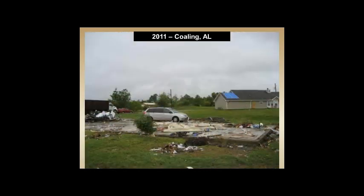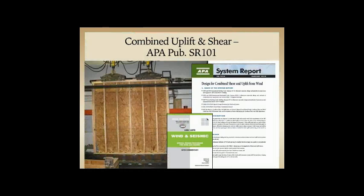This building, the entire building, is swept clean in an area. It was hit at about 5:20 a.m. Folks here were asleep, as were many of the folks that were impacted in the super outbreak. They were unprepared because it was dark and they didn't have an alarm system.